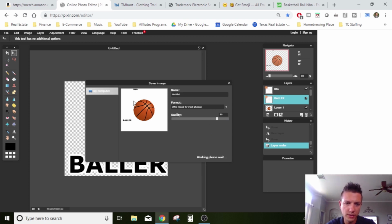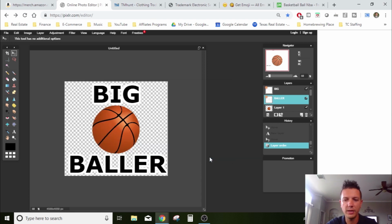Oh, see this? Okay, big red flag. You gotta be cautious of this when you're using this program and just editing in general. It wants to save the image literally like you see it here in the square with the word big and baller. It's because it's so big, the image 4500 by 4050 pixels, that this text doesn't know how to actually be created to something that big.